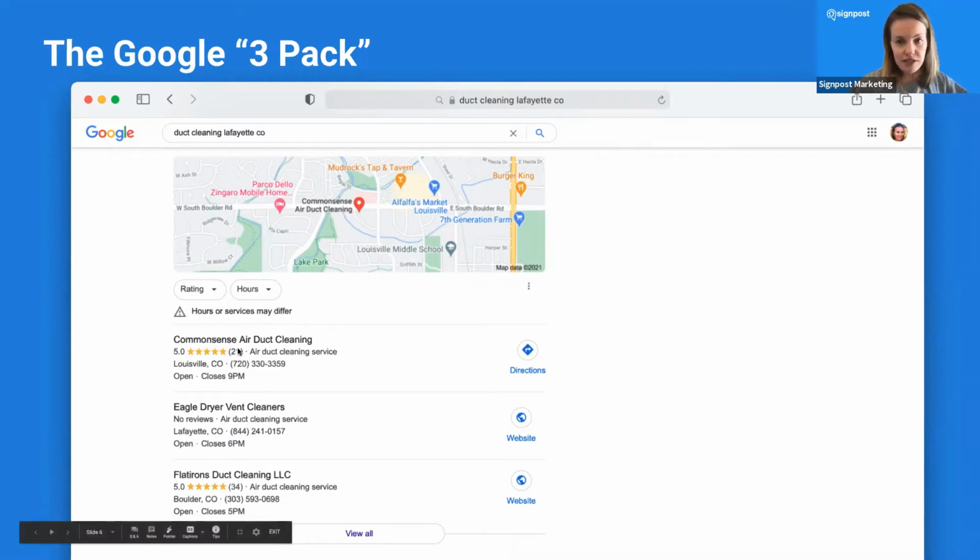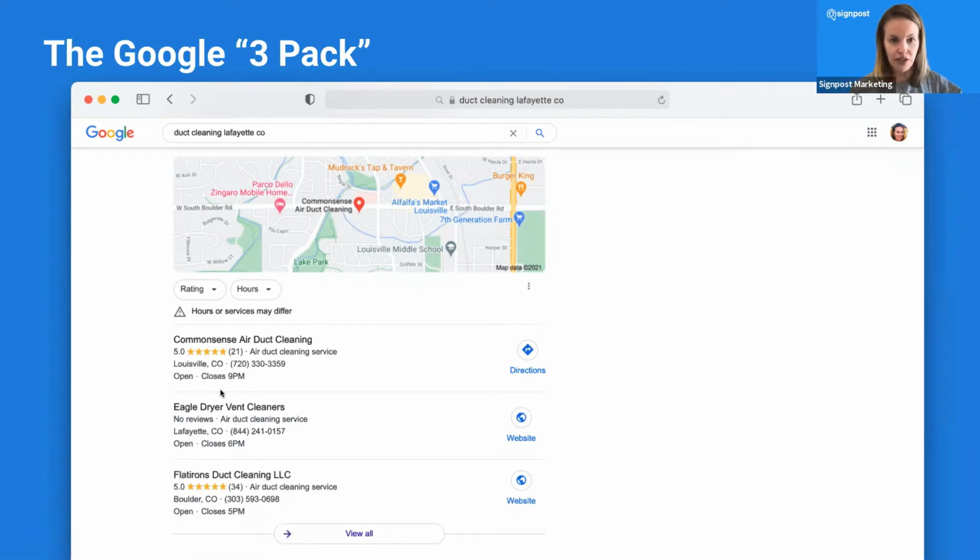So Common Sense, 5-star rating, awesome, 21 reviews. Flat Irons, another 5-star rating, awesome, 34 reviews. Eagle Dryer Vent might be an awesome option, but as a consumer who's not in the know and isn't sure who she's going to call, I'm probably going to pass over that option.